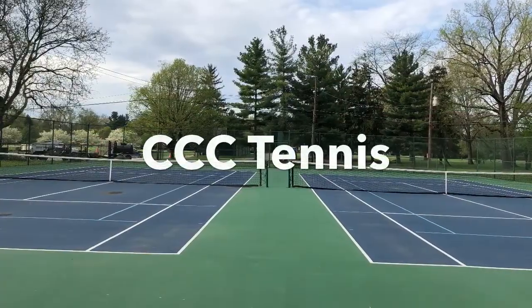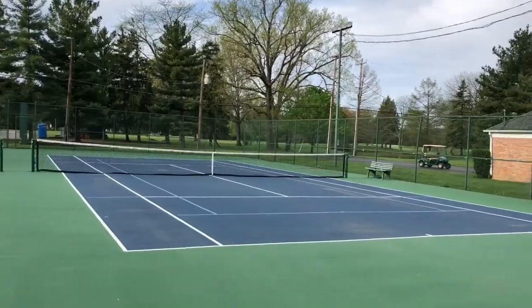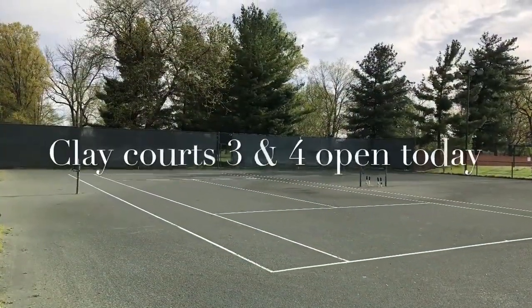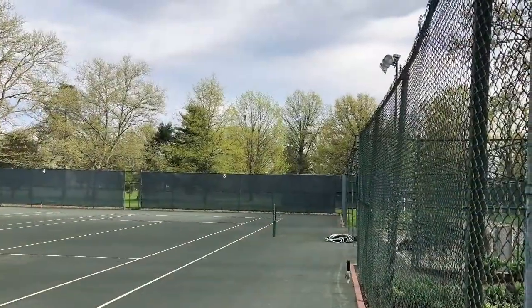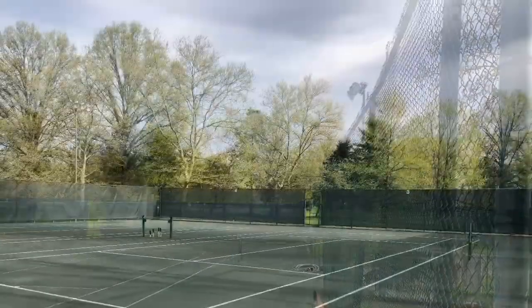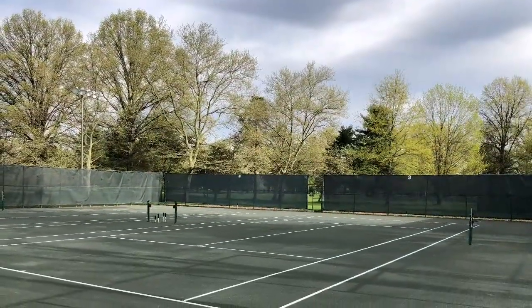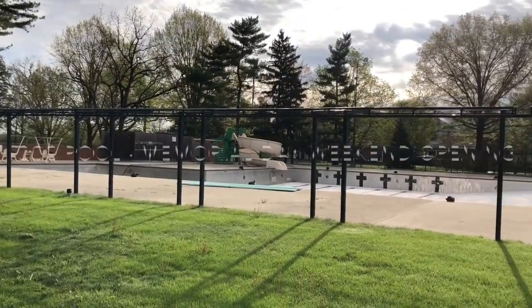Well, it's always nice to check in on our teammates to see what they're doing here for the club and their members and their careers. Here we're over at tennis, checking in on the clay courts. Courts 3 and 4 are ready for play this morning as nets are being hung by Paul. Courts 1 and 2 will be finished up later this week as we continue to work on the renovation of the tennis shop.